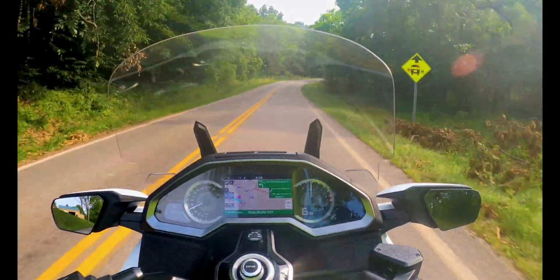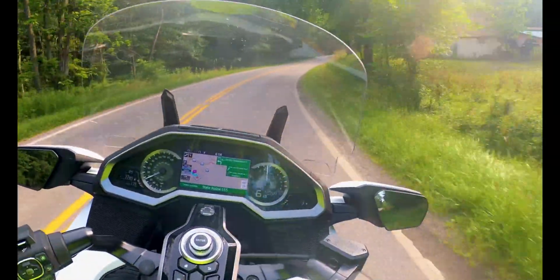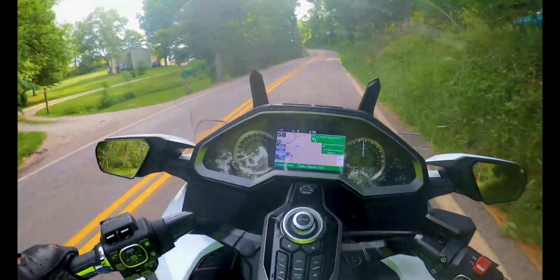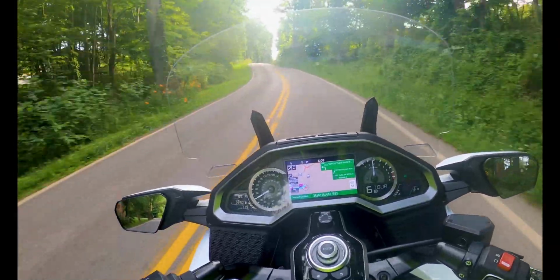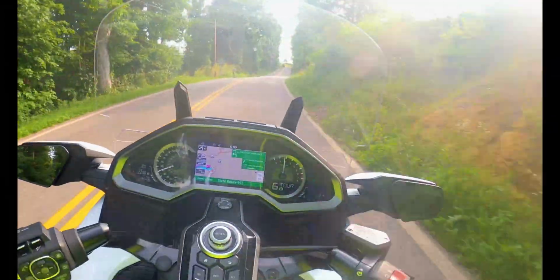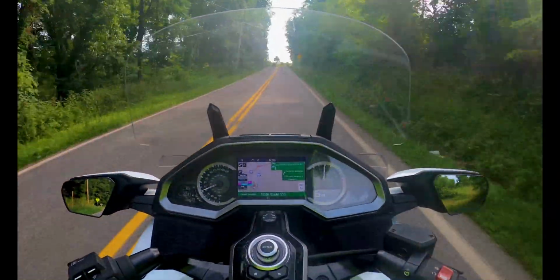School bus stop ahead. I wonder if there's going to be a school bus in June, almost July, at 6 o'clock at night. Doubtful. And like I said, if anyone's going to be critical that I'm not breaking land speed records, I just want to enjoy the ride.